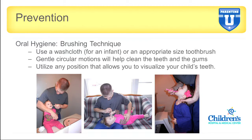It seems kind of counterintuitive, but if you do brush their teeth from behind, as you can see for the young ones, for this one, I have her up on the bathroom sink in front of the mirror. They're able to see themselves in the mirror. You can demonstrate it on a stuffed animal before you brush their teeth. This way you can gently place her head in between your arm and your chest and hold her hands. And then that way you can visualize it and you have control.